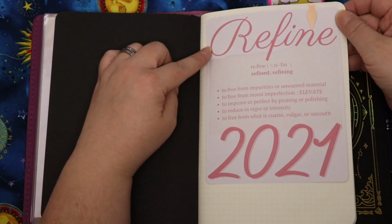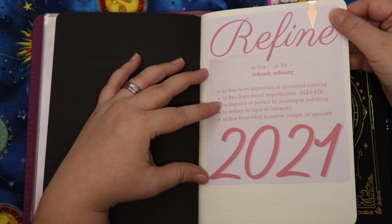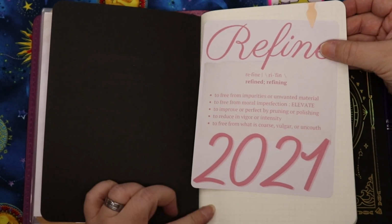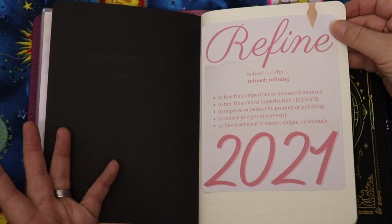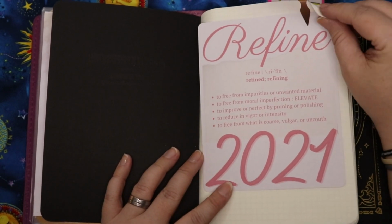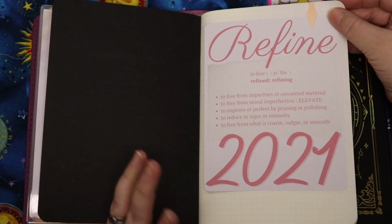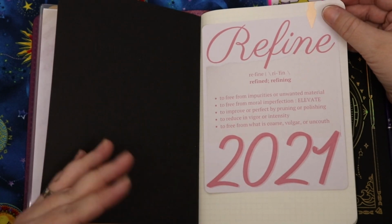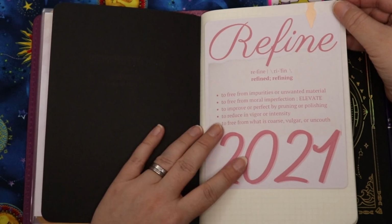So as I mentioned, refine is my 2021 word of the year. So I made this spread and printed it off to stick in the beginning of this sort of blank grid notebook. And my plan for this notebook is for it to be essentially a catch-all for trackers, for notes, for planning, for eclectic witchcraft videos, any of that kind of stuff. But in the beginning of it, I definitely want it to be more bullet journal style. So I want to have some planned things I'm going to be tracking. So I have some notes and that's what I'm going to be setting up today.